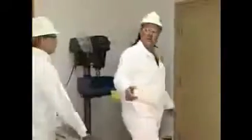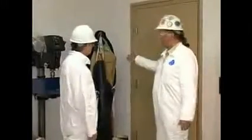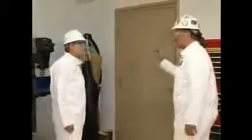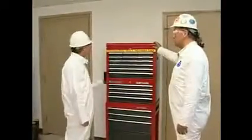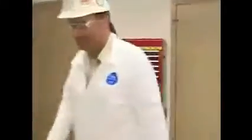Now we're in the contaminated area, or what some people would call the dirty side. This is contaminated PPE storage for PPE that can be used more than once. Remember, things that are used in the refinery stay in the refinery. Even my tools? The refinery has its own tools. Now, I like that. I'll always know where my tools are. That's right.